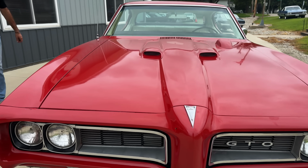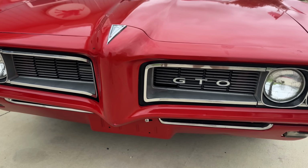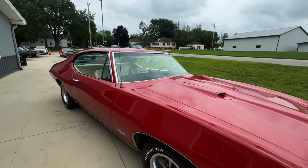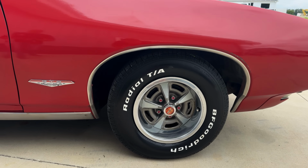Yes. That's the big thing, the mechanical stuff really just adds up. Yeah. And this one is great. Well, it lines up good too.